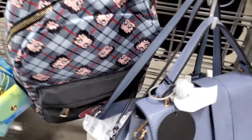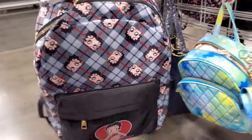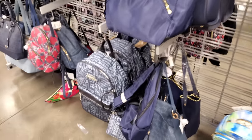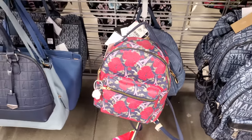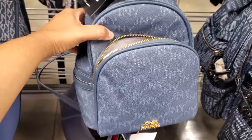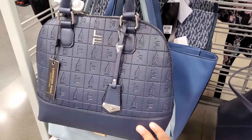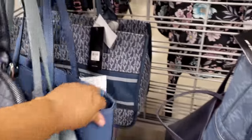But I did spot a new Betty Boop one for $20. What do you guys think of this one? That's different. Again, it's pretty small, so if you use it for school or work, it is up to you. Looks like more Steve Madden. The backpack with the Eiffel Tower, this one's $20. Jones New York for $25. Kind of reminds me a little bit of the Steve Madden, right? The London Fog. More Jones New York. Everything here is Jones New York.